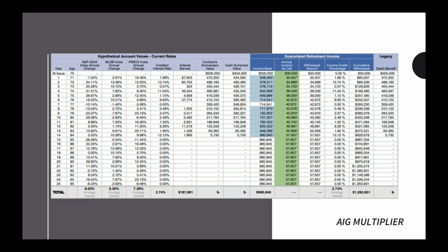Here's the power of increasing income, though. You can see here the different indexes change. I used the S&P, the Merrill Lynch, and the PIMCO in this illustration. I will mention a lot of people look at this and see this 2.74 for interest credited and kind of say, well, that's horrible. Well, let's look at years 15 through 25. They're all zero. So when you take out that 10 years of zero, you'll see a much better number than 2.74.